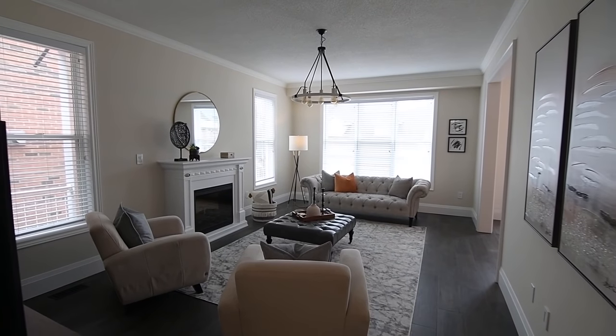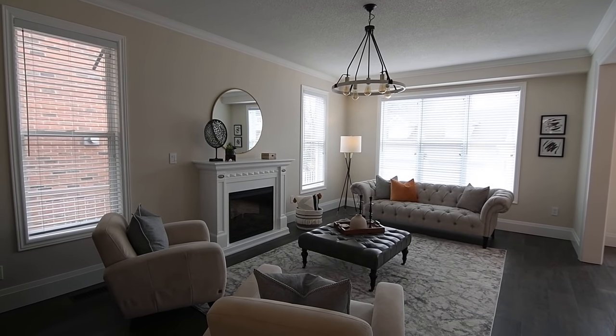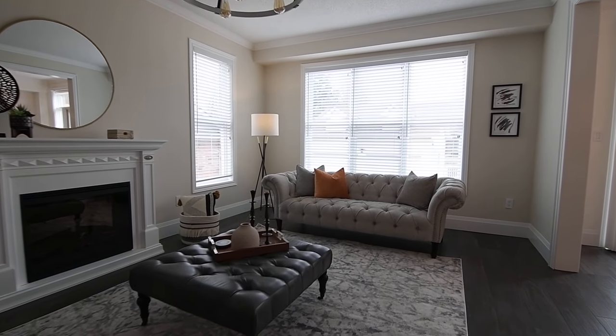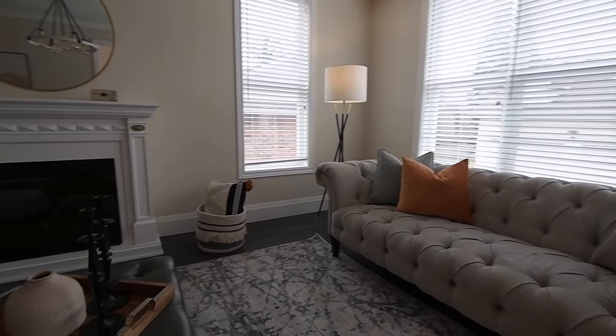Above the generously sized family room is a modern farmhouse chandelier, with this fantastic gathering space for entertaining friends and family having the added coziness of a gas fireplace surrounded by an elegant white mantle.